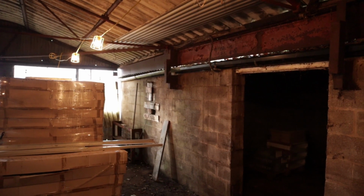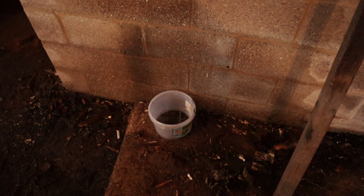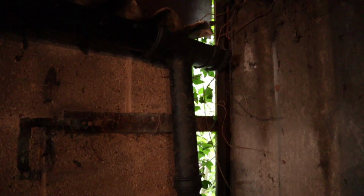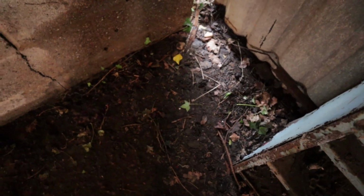It seems to be working. There isn't actually a gap up there anymore, which probably suggests that's the case. I've managed to get the water diverting outside of the building for now, and whilst it hasn't rained a great deal, I'm pretty sure this isn't moisture that's come in recently.